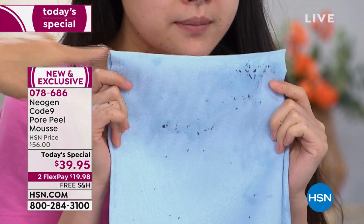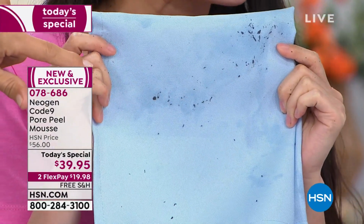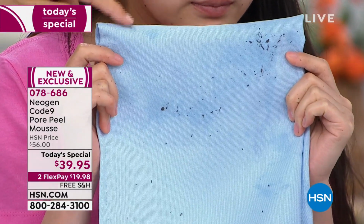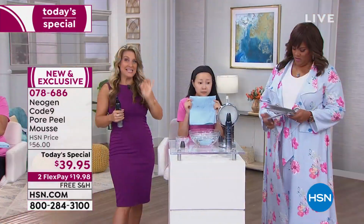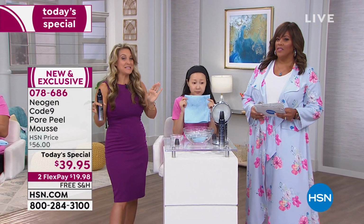Look at just a portion. She hasn't even wiped off her whole face. It's everywhere. You can see even on her hands. This is not only dirt and debris. Right. This is not only makeup. This is also dead skin cells. Yes. And you know, I'm the biggest believer in this because I've been in this business a long time.